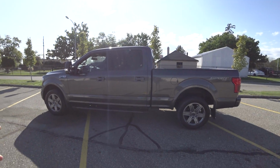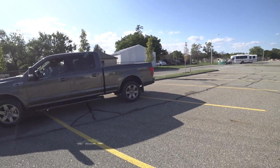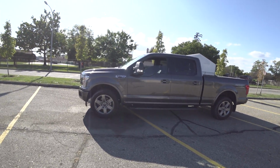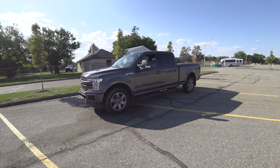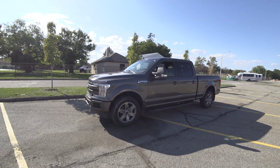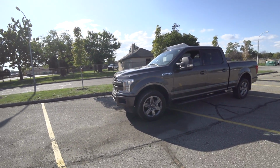So if you're towing a lot, you want to go ahead and get a 6.5 foot bed with either the 3.5 liter EcoBoost or the 5.0 V8. Either engine's pretty good. They're relatively close. The 3.5 EcoBoost is going to have the highest ratings as far as towing. The 5.0 is going to come close, but it will have potentially a higher payload.